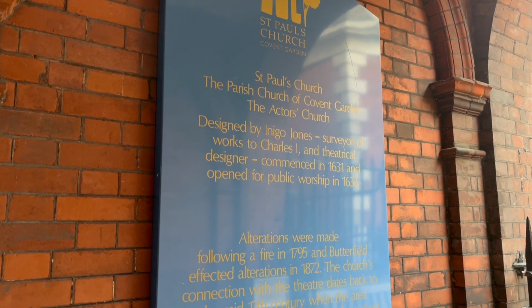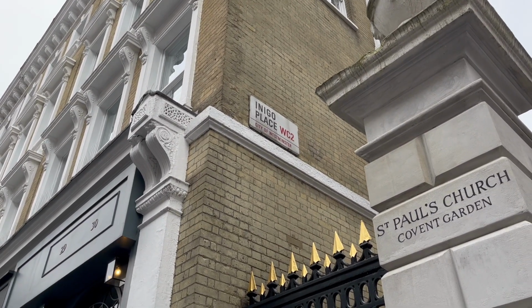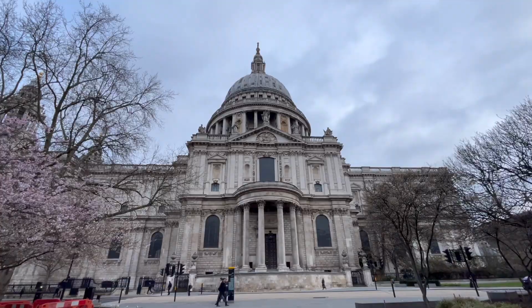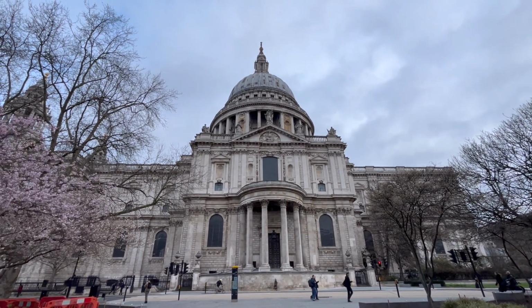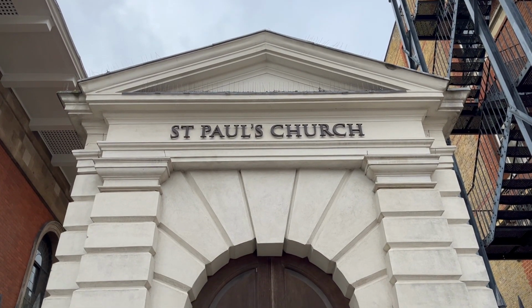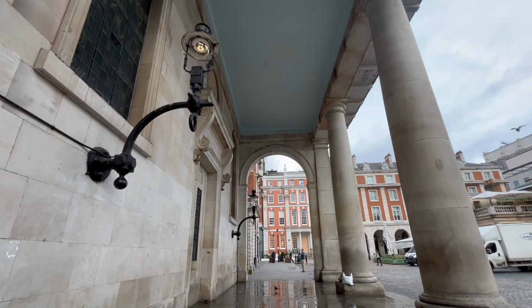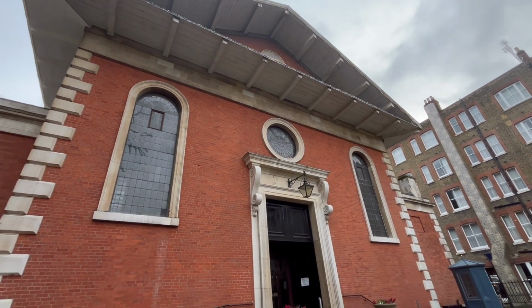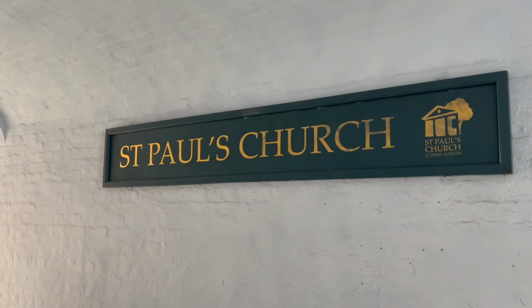St. Paul's and Covent Garden were designed by famed architect Inigo Jones, who also had a major influence in stage design. Incidentally, Jones also worked on the restoration of the old St. Paul's Cathedral in the early 1600s, before it was destroyed in the Great Fire of London in 1666. And St. Paul's Covent Garden also suffered from a fire in 1795, gutting the inside and destroying the original portico, but leaving the outer walls structurally sound. The fire started in the roof, and stick around till the end of the episode as we get to explore it. You can also enter the grounds via the side entrances on King Street and Henrietta Street.